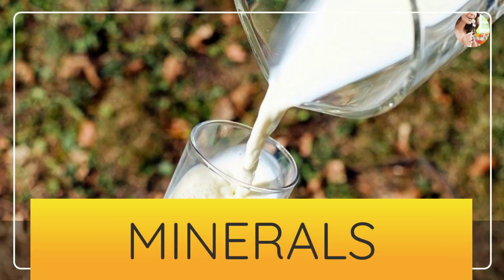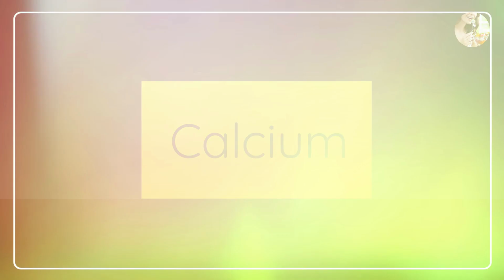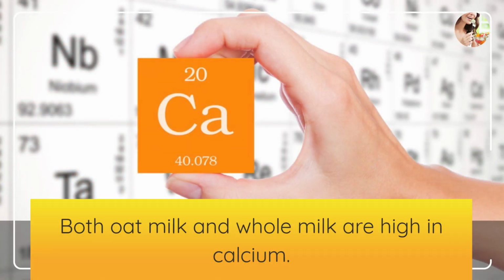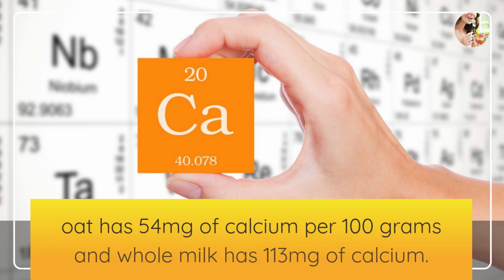Minerals. Calcium. Both oat milk and whole milk are high in calcium. Whole milk has 109% more calcium than oat. Oat milk contains 54 milligrams of calcium per 100 grams, while whole milk contains 113 milligrams.